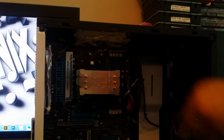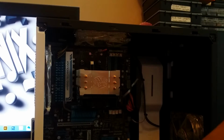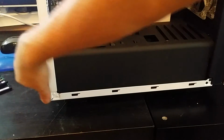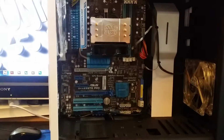So I got 3 fans. I got one here putting air inside. I got one taking air out, and I got another one taking air out of that side. And another good thing is, because the power supply is on the other side, the power supply gets air from inside at the bottom and then vents it at the back there. So the power supply doesn't contribute to any heat inside the machine itself.